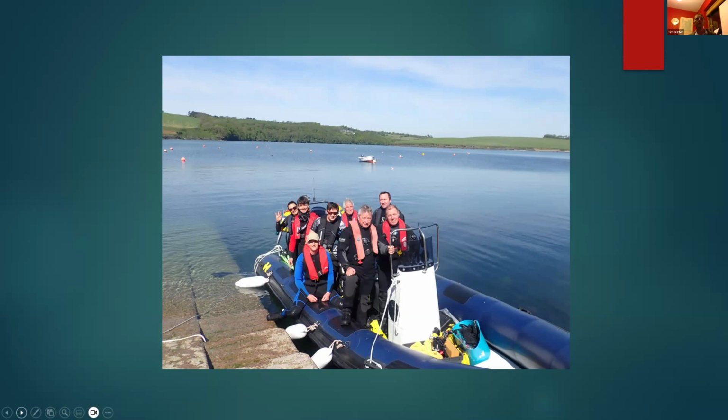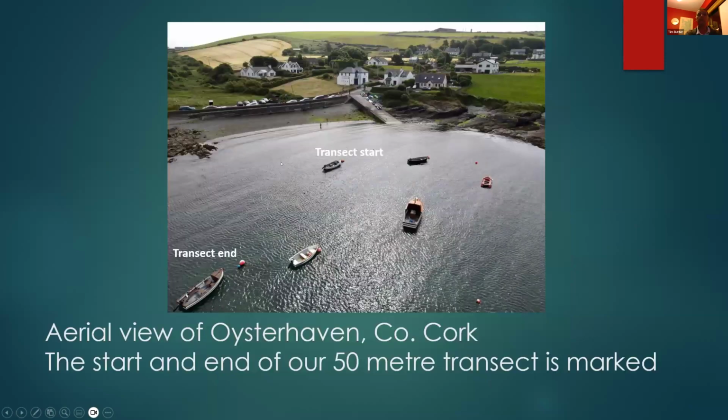So this photo is an aerial photo of Oyster Haven. It's an aerial photograph which I'll be using in a minute to explain some of the methods we use for monitoring the seagrass. But it's also quite a good photograph for showing some of the threats there are to seagrass in Ireland.